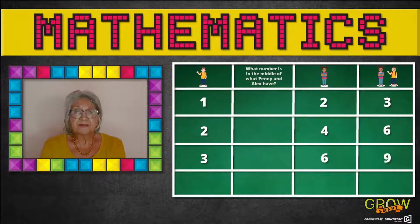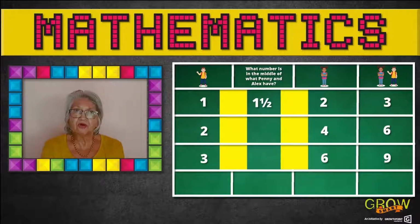We must find the number that is smack bang in the middle of the number that Alex has and the number that Penny has. So if we look at 1 and 2, we will have 3. What is the half of 3? The half of 3 is equal to 1.5. And 1.5 is a half away from 1 and a half away from 2. If Alex has 2, Penny will have 4, and together they will have 6. The half of 6 is equal to 3, and 3 is 1 away from 2 and 1 away from 4.